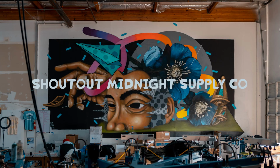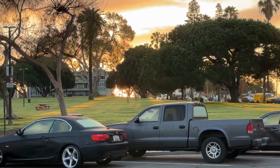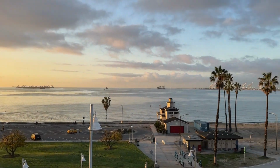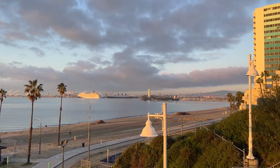I'm in Long Beach. I'm here for my normal weekday job, which is at a screen printing shop, and we're going to a screen printing convention here in Long Beach. So we're staying on Ocean Avenue, which is this street right here. I'll show you the house at some point.